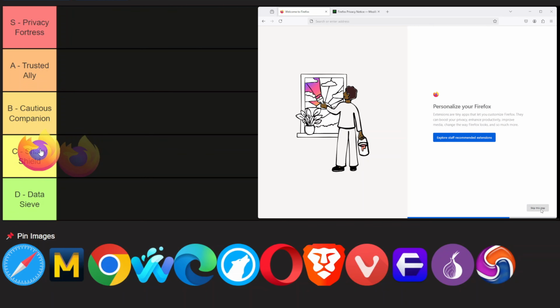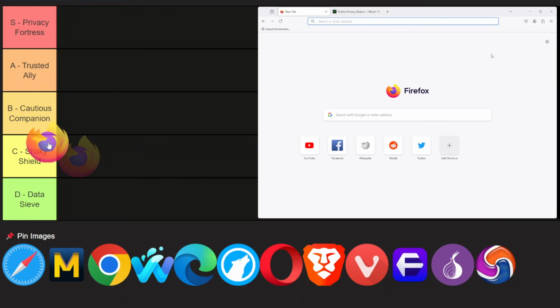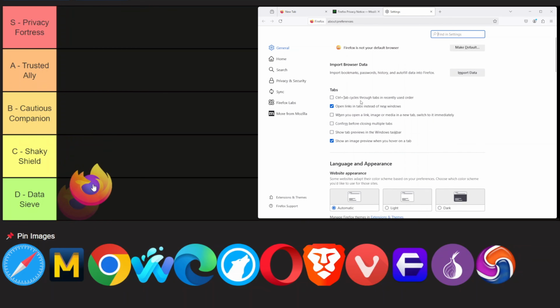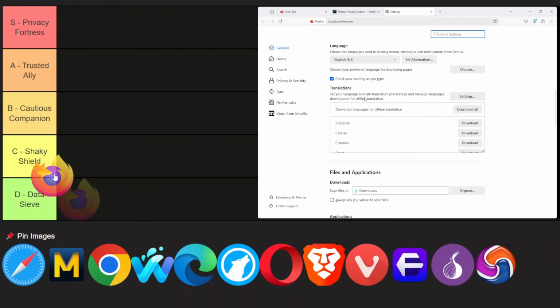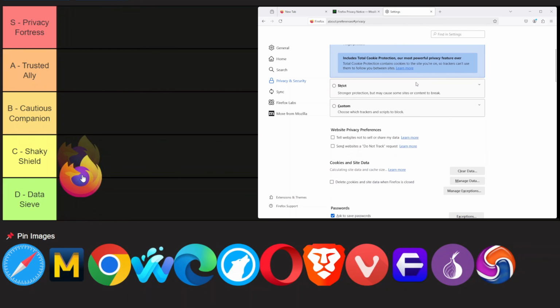But let's talk privacy. Out of the box, Firefox comes with decent protection. Enhanced tracking protection blocks third-party cookies, social trackers, and cryptominers. However, its default settings aren't perfect. For example, Google as a default search engine is not exactly a privacy win. Telemetry or data collection is enabled by default in many distributions. This is a turn-off, and Pocket integration may be useful for some, but it introduces potential tracking vectors.